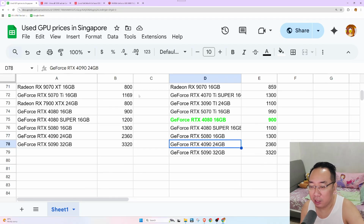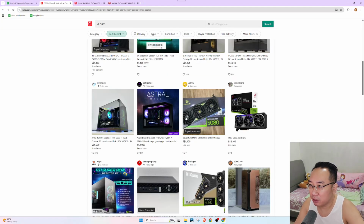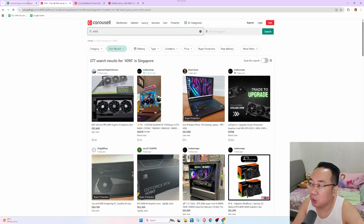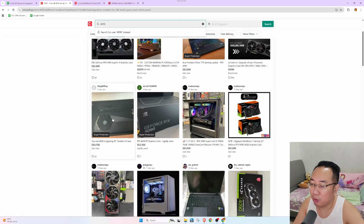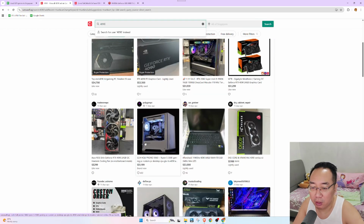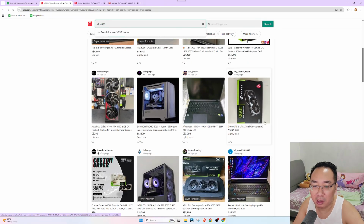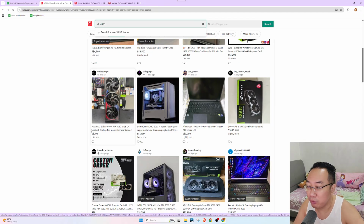Okay, other than that, cheapest 4090s, 2,000 plus. So I put here 2360. I think one of it will be 2360, but the majority of it, 4090s are selling for about 2,000 plus. There you can see some really cheap ones. Take note that they are very frank with you that there's no core and no VRAM. That means the whole PCB has been taken out. All the parts have been taken out, right?